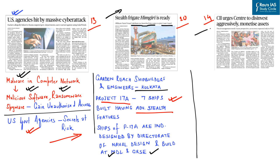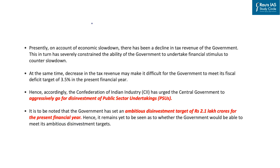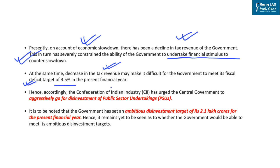Further, this particular news on page number 14 mentions that CII urges the Centre to disinvest aggressively and also monetize assets. Now, this news highlights that because of economic slowdown, there has been a continuous decline in tax revenue of the government, and this overall has severely constrained the ability of the government to undertake financial stimulus to counter slowdown. So, the government cannot take these measures because they do not have sufficient revenue. Not only that, there is also a decrease in tax revenue, and cumulatively it makes it very difficult for the government to meet its fiscal deficit target of 3.5% in the present financial year.